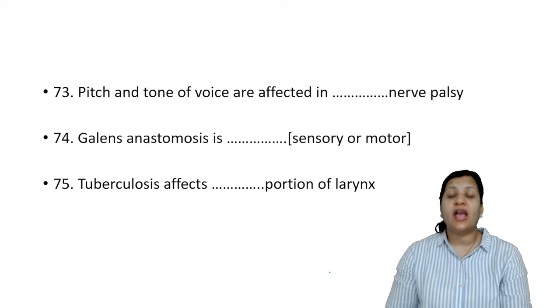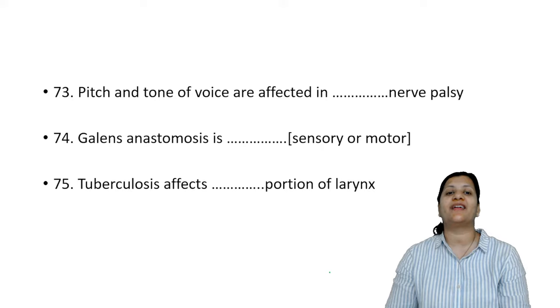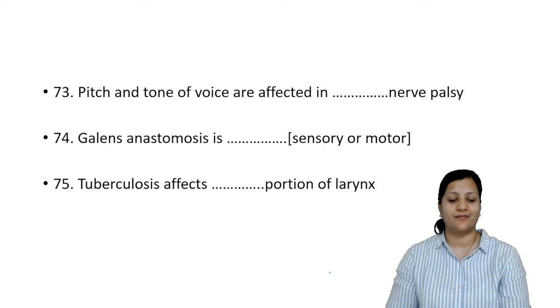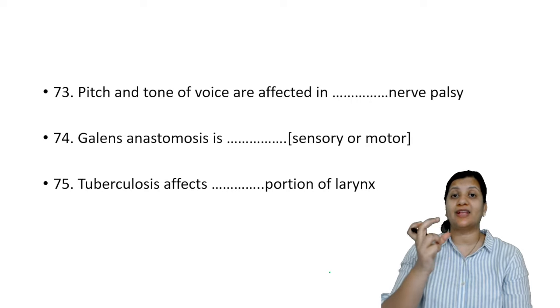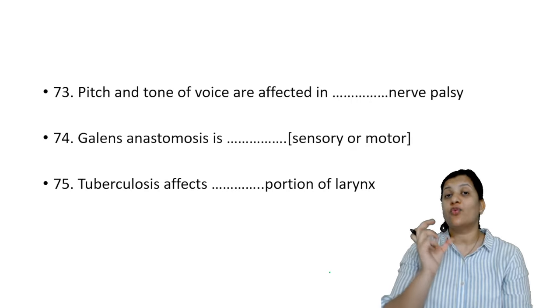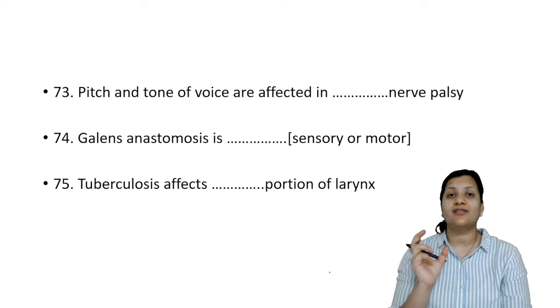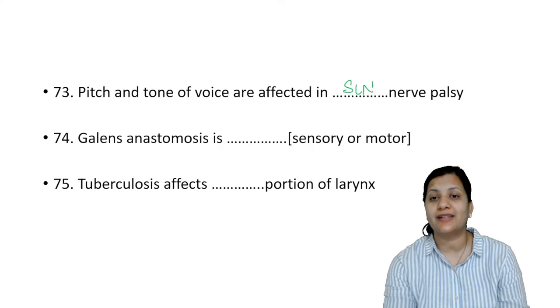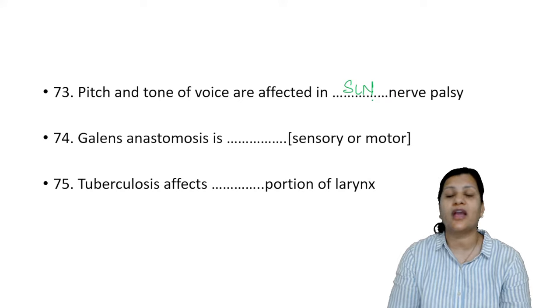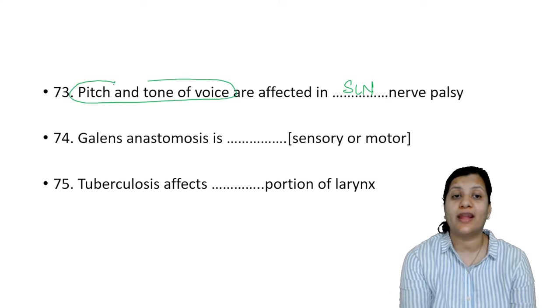Okay, pitch and tone of the voice are affected in which nerve palsy? Whenever we speak, whenever we want to have a tone, there has to be a tensor function, right? So, which muscle palsy will result in loss of the tensor function and what is the nerve supplying that muscle? Excellent. Superior laryngeal nerve palsy. The cricothyroid loses its nerve supply and hence the pitch and tone of the voice will get affected.